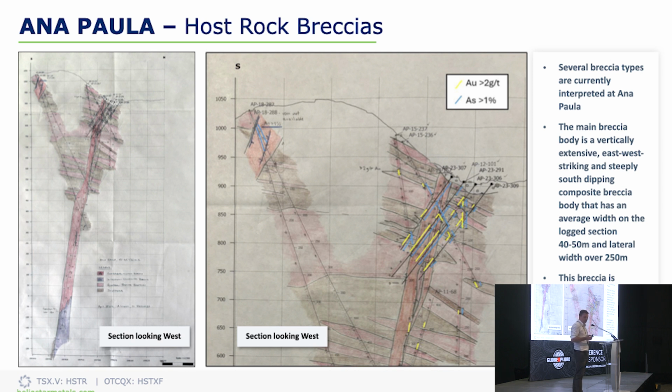And so what you're looking at here on the left is a cross-section that's looking to the west over 1 kilometre vertical. There's one very deep hole drilled to chase this down. And so you can see in black the sediments, in pink the sills that have come through, and then you can see this on average 40 to 60 metre wide breccia pipe. We've zoomed into the top part here so you can see it a bit more, and we've overlaid in yellow where we get better than 2 grams per tonne gold.